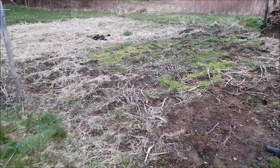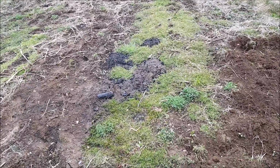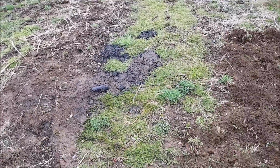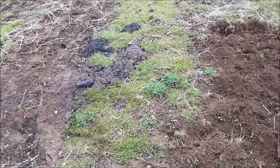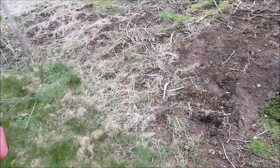So I'm going to start picking away at till for a bit, rake, try and get some of the weeds that have popped up, raked up. I'll throw those in the compost bin and clear this up a little bit.